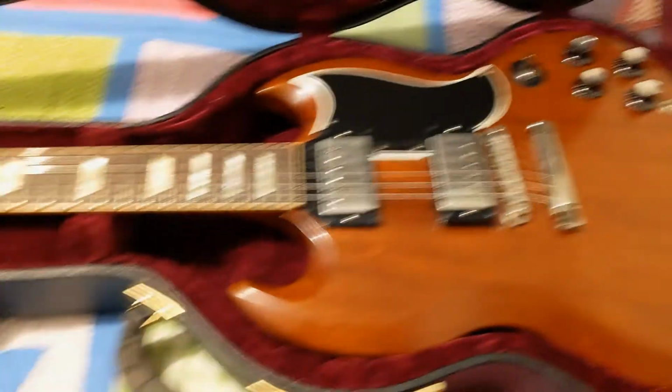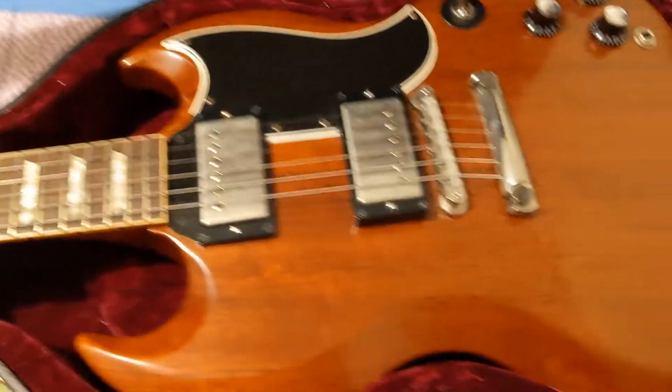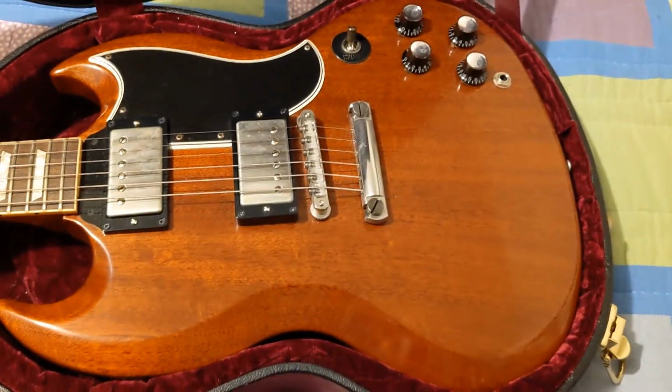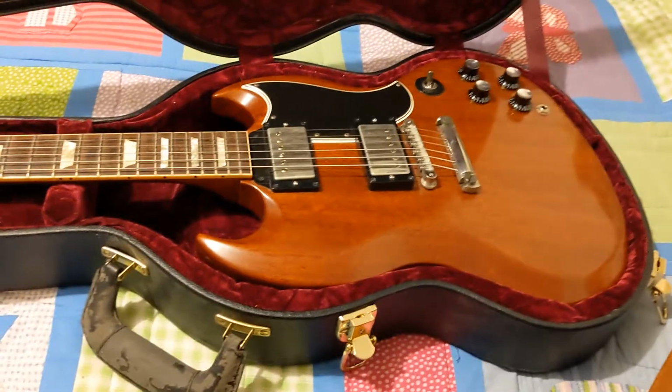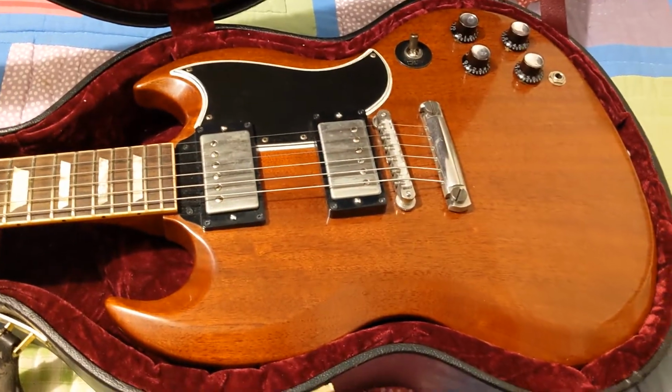But this is just a great, beautiful piece. And like I said, it's an honor to check this out, as Dickey's a huge hero of mine. This is just a beautiful tribute to him and that awesome guitar that he gave to brother Duane Allman.